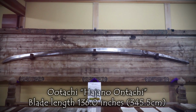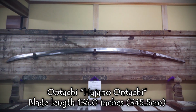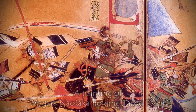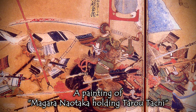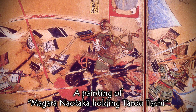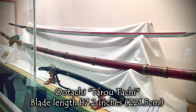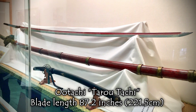The Ootachi refers to a large tachi with a blade length exceeding 35.4 inches. While primarily dedicated to shrines, it is also said to have been used on battlefields as a weapon for mounted warriors. To lighten their weight, many Ootachi had thinner cross-sections and grooves carved into the blade.